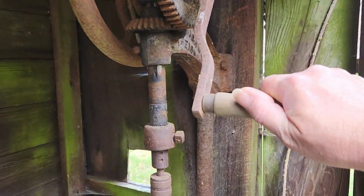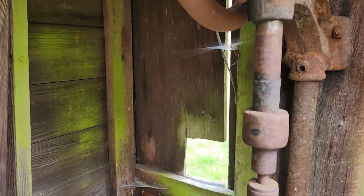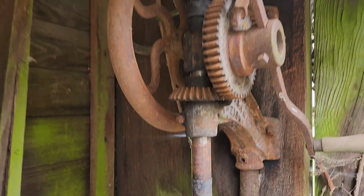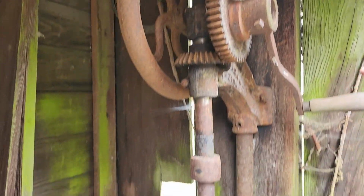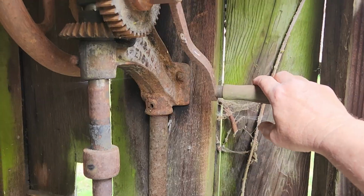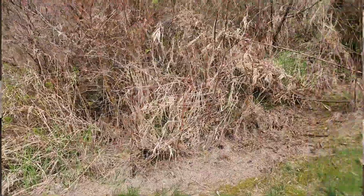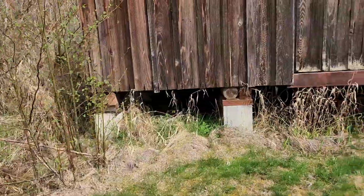And that's an old drill press, hand-operated drill press. No motor. One hand cranked it and the other hand lowered the bit. Been a few years since I've seen one of them.